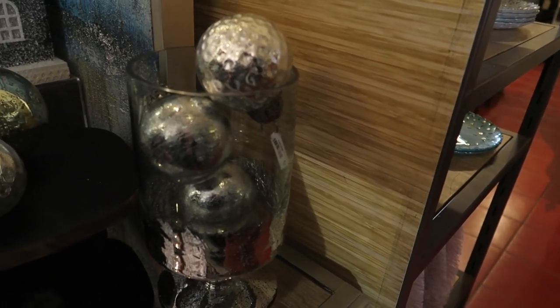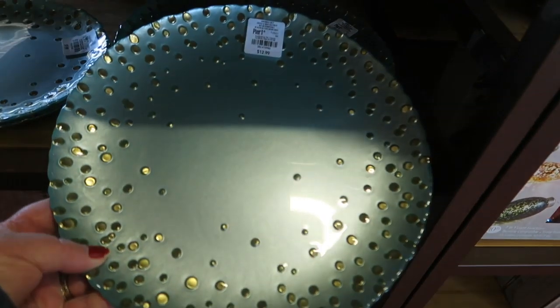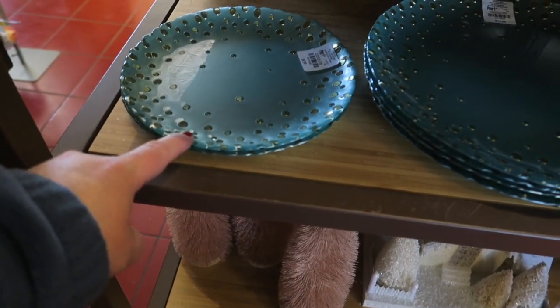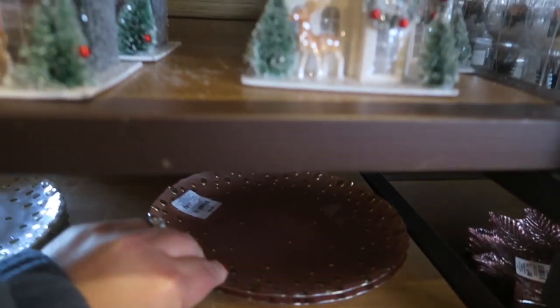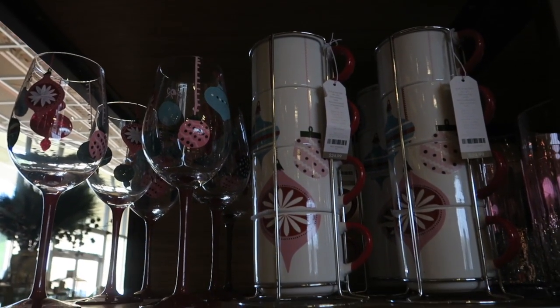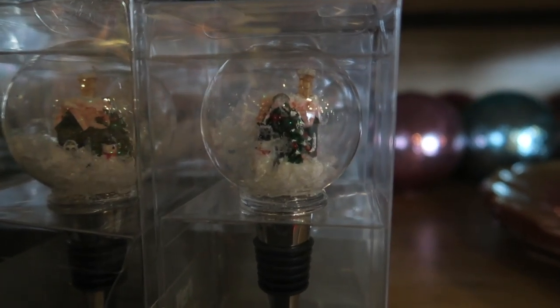And then over here, just a minute, we've got some really bright colored ones as well. $12.99. Those are really cute. And then the smaller ones are $9.99. And they also have them in different pastels. They're so cute. Some little wine glasses and mugs. Candle holders. Oh, look at the little bottle stops. They're little snow globes. How cute is that?